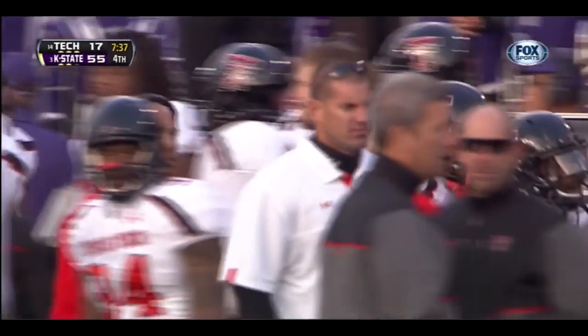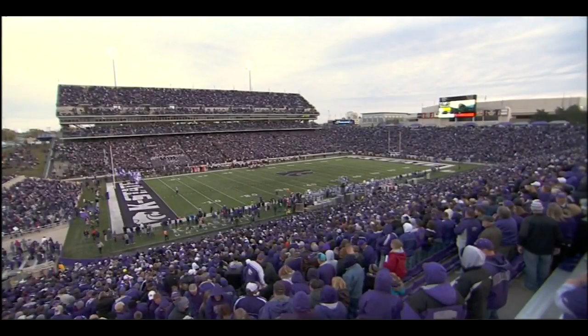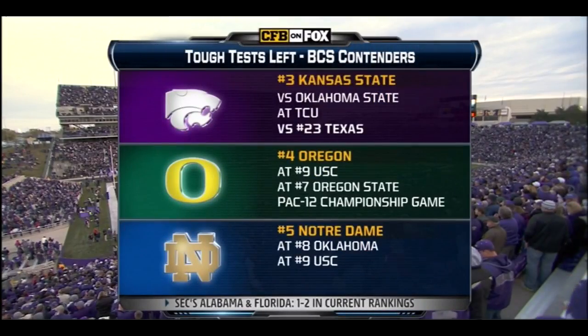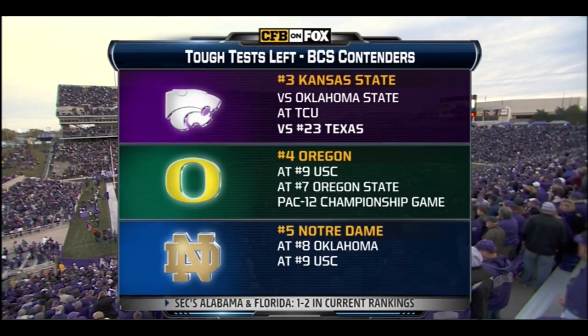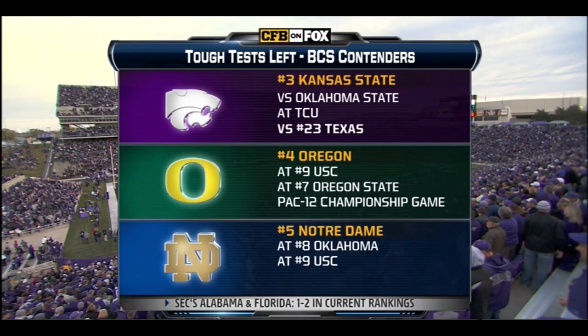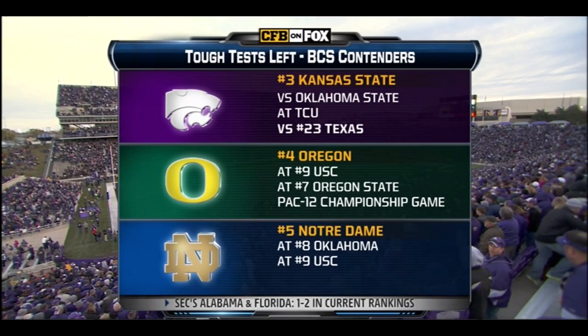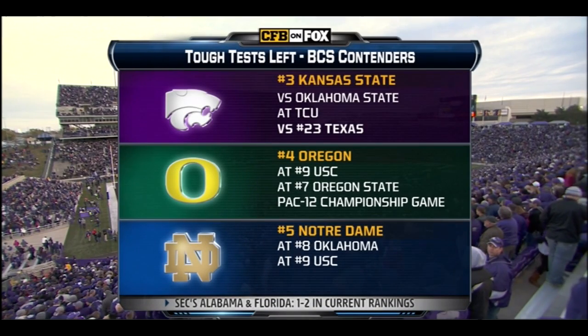So the BCS contenders and what they have left, numbers 3, 4, and 5. Let's take a look. Kansas State with Oklahoma State, TCU and Texas. Texas escaped today against Kansas, didn't they? Yes, they did. Oregon, everybody's been talking about their lack of schedule so far.